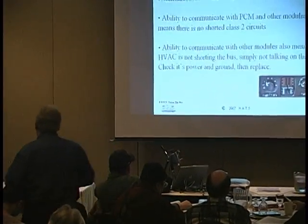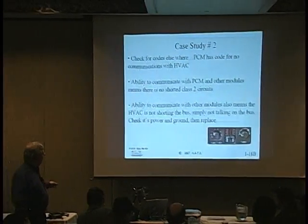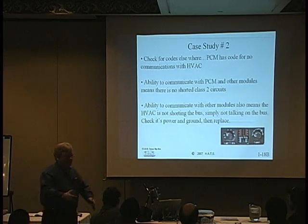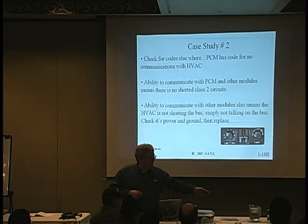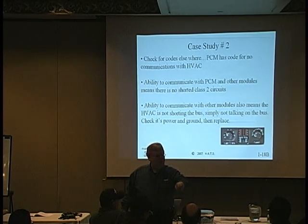And if you had a code in the PCM that said U whatever it is and you looked it up, that's HVAC, is the PCM bad or the HVAC bad? Let me ask you this. If there's a U code in module A, the Dave module here, is the Dave module bad? Now, it's usually the Paul module, or the Leo module, or the Billy module. It's never the module with the code in it, almost never. He's saying somebody is supposed to be here on this bus and they're not reporting in.